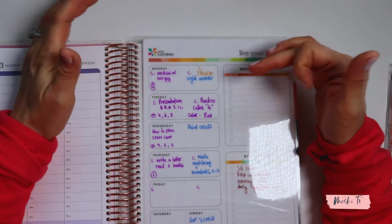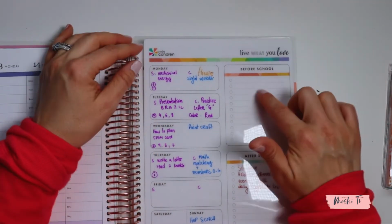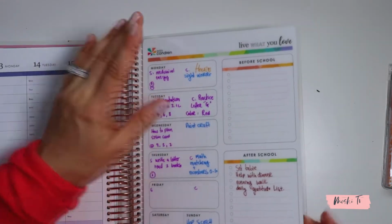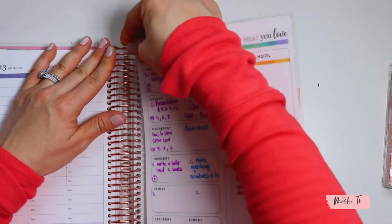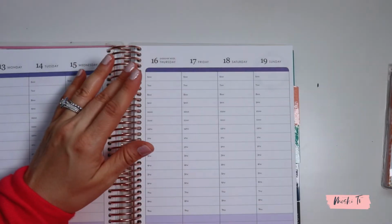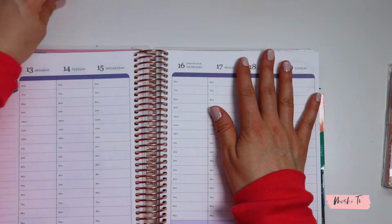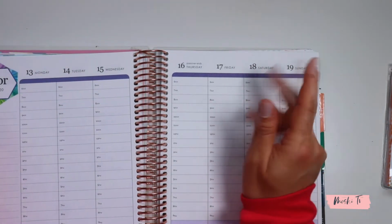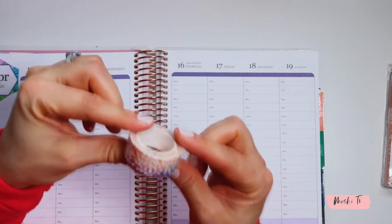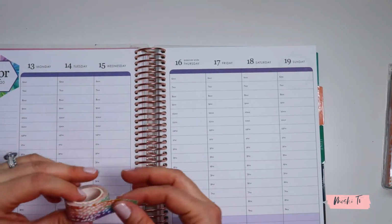So I started writing down what I wanted each of my children to work on, and then I started making a list of what we wanted to work on before school. I haven't obviously written anything in there for that, but then after school as well, and I'm so happy I did this because it's fun. Anyway, okay, and let's do something here. Why not? Why don't we just decorate something? I also picked up this floral washi, which I thought was really nice. I really like it, so why not just use it.